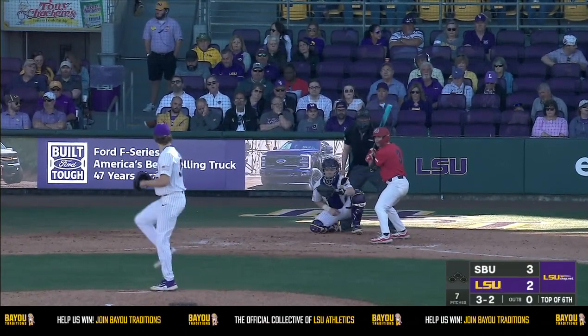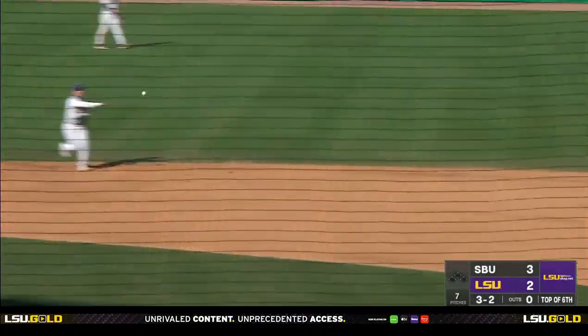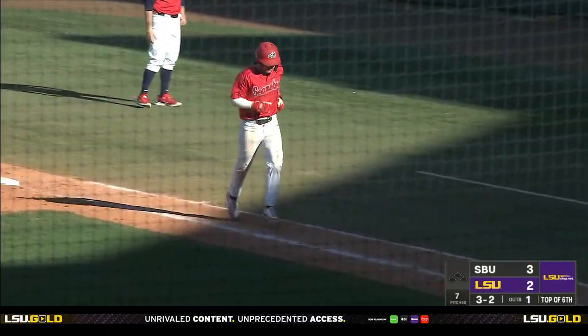Herring square to the plate. Now will wind. 3-2 pitch. Belted ground ball to second. Milam backpedals, fields it, throws to first. Great play by the Tigers second baseman to record out number 1 here in the top half of the 6th inning.